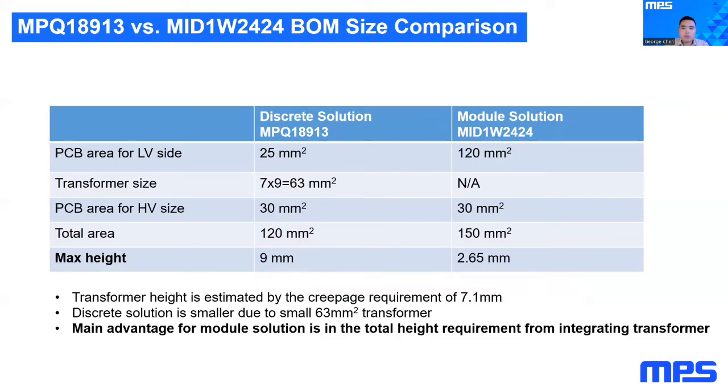Earlier, we showed a discrete gate driver power supply implementation with the 18913, but we also have the MID 1W2424, which is the gate driver power supply solution with an integrated transformer. If you look at the amount of total area, the discrete solution is actually slightly smaller at 120 millimeters squared, while the module solution requires 150 millimeters squared.